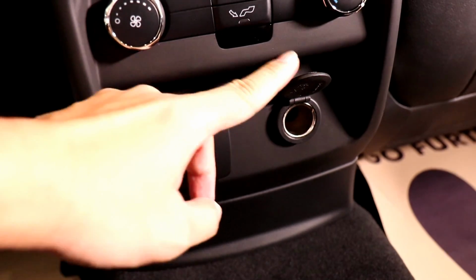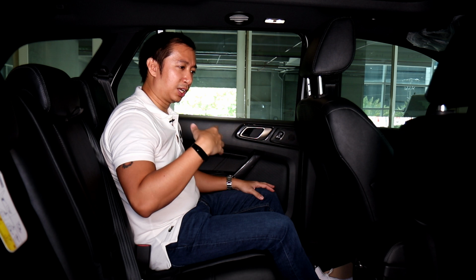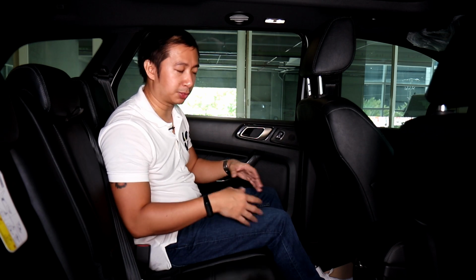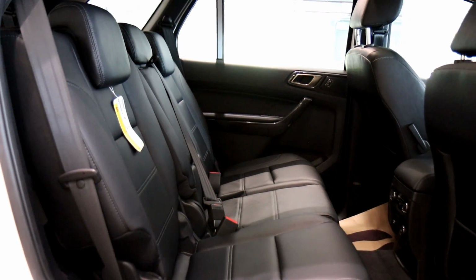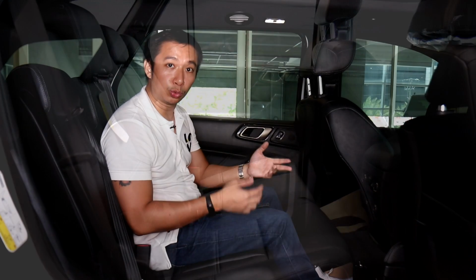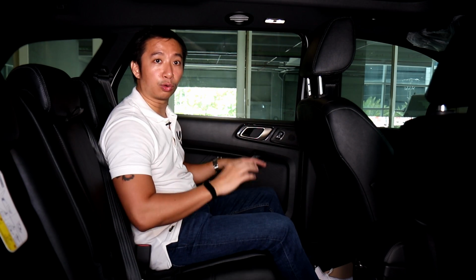So Ford has got the formula of the interior down pat, because one of the essential things that you have to provide to your passengers nowadays is a lot of charging ports, especially with a lot of devices that we've been using. And Ford doesn't disappoint in that category. You get 4 12-volt sockets and you get 2 USB ports. So that's a total of 6 charging ports found all over the Everest.